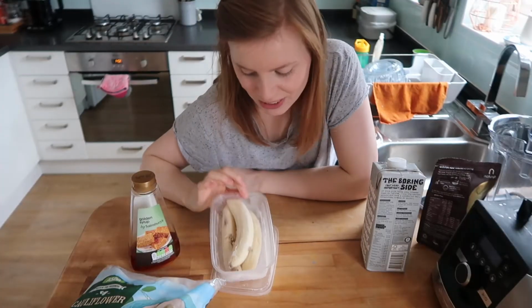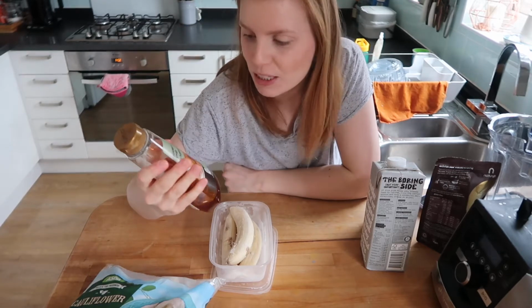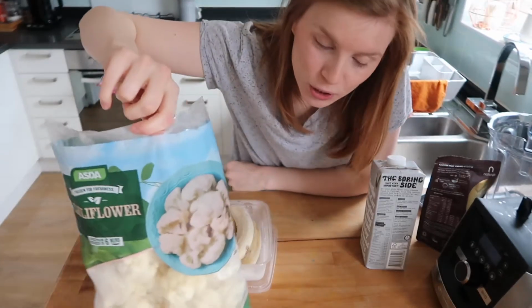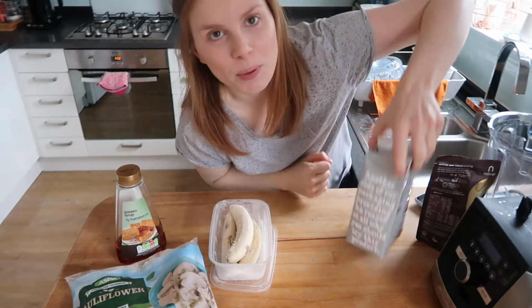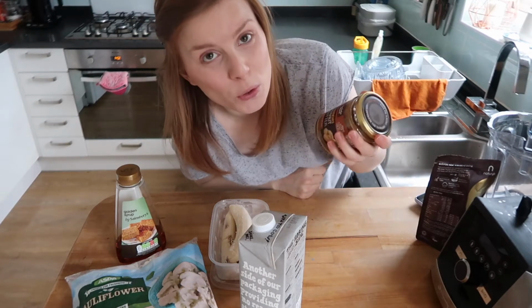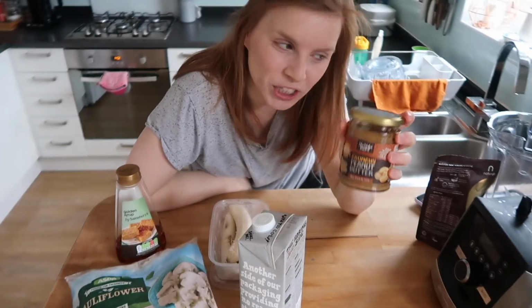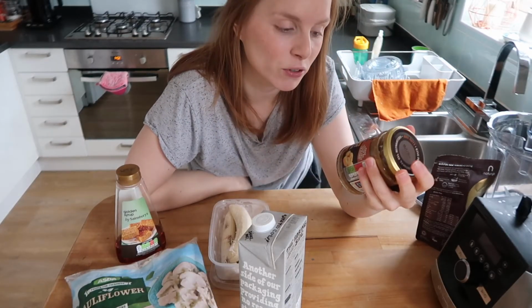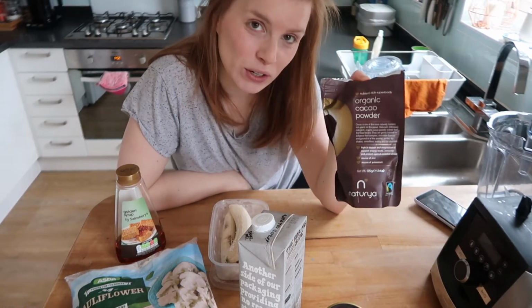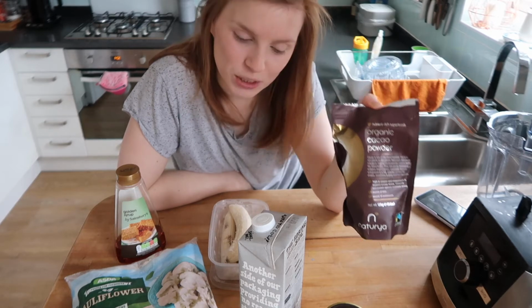So for this recipe, you need some frozen bananas, some syrup. I'm using golden syrup, frozen cauliflower. We're not going to use the whole bag, don't worry. Some plant milk, peanut butter. I would say natural smooth is better, but I realised I only got crunchies. I'm hoping my blender can blend up the crunches. Oops. And some cacao powder, very good for you as well. So yes, let's just bung it all in.